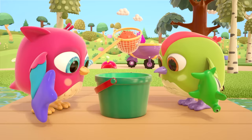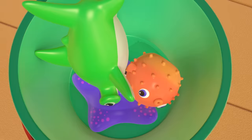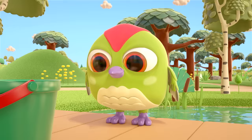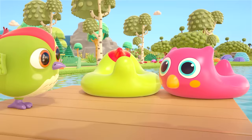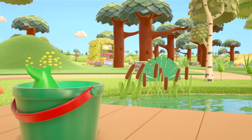Let's sort our toys out. The starfish, the swordfish, the blowfish. Somebody's missing. Do you know who? That's right, the crab. There's a butterfly on his head. Into the bucket you go, crab.